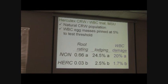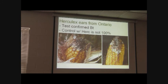And here are some Herculex ears, just to put some perspective. These are from Ontario. These were tested. They are producing Cry 1F. But you can see this is all feeding at the top with some fungus. So the Herculex is good, but it isn't perfect for Western bean cutworm. And I don't want you to have that and then expect too much out of it.